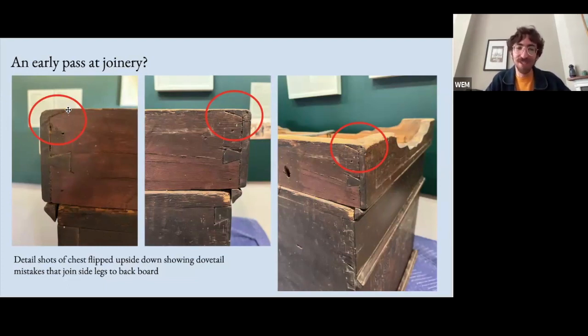Fortunately, though, these mistakes wouldn't have been seen because they appear on the bottom of the chest way towards the back, which could have meant that Esherick didn't really feel the need to correct his mistakes. But I'm left wondering, could these dovetails have been early mistakes by someone known as the Dean of the American Craftsmen?